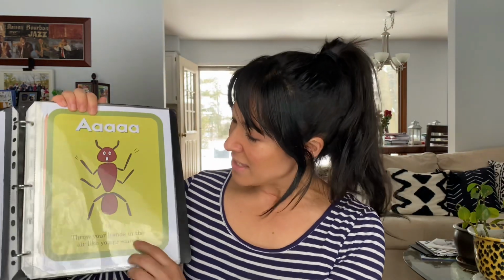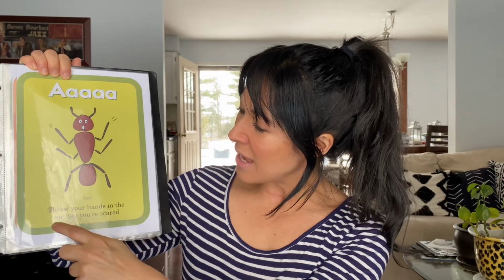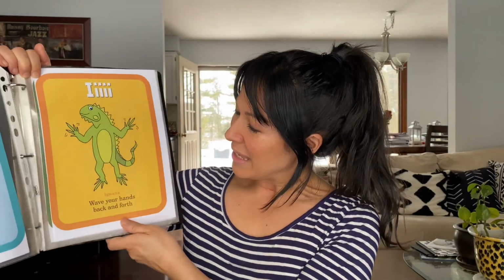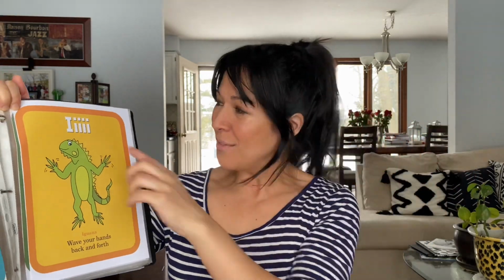The next one is this ant. And they see this, and it says to throw your hands in the air like you're scared. So this letter says, ah. And then T is a turtle going, t, t, t. It's kind of like how a parent might scold or tut. And it's a turtle tapping the air, t, t, t. And E, iguana, E. Also wave your hands in the air back and forth, E for iguana.